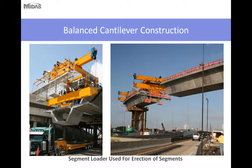So shown here is another view of the segment loaders. As you can see on the left picture, the segments are brought to the site on a flatbed truck and lifted by the segment loader into position. The picture on the right shows the balanced cantilever construction over roadway.